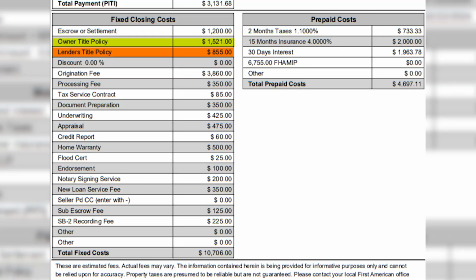So that's why you need title insurance, because you want to protect yourself from past due liens on the property, and also the lenders want to be protected themselves. So in this case, that's the total amount on this purchase price. Basically, it's an insurance for any title defects that may pop up.